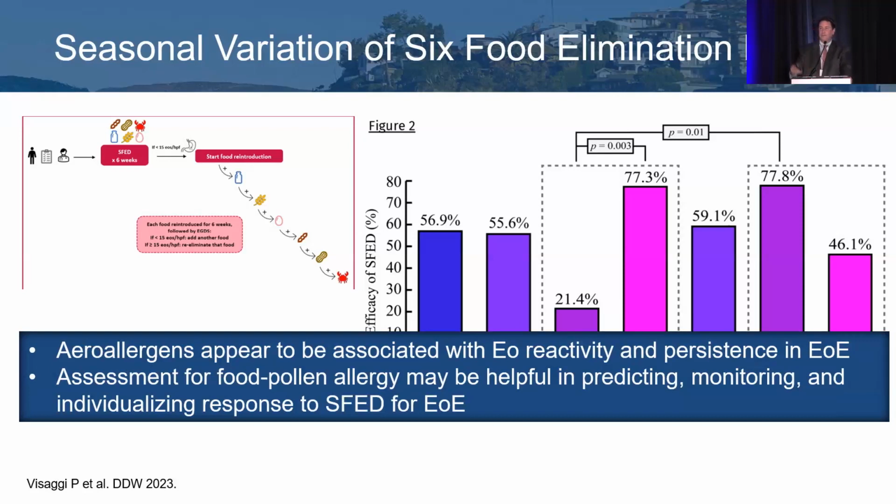So when we have patients who are failing their 6-food elimination diets, or perhaps they've been stable and now suddenly get worse, think about what's going on in the environment, what season it is. Perhaps there may be other things that we can use adjunctively, even for short periods of time, to mitigate that until we move out of that allergy season, or perhaps we need to move towards something more targeted towards type 2 inflammation, such as Dupixent. That's a bit of an extension of this, and that's not what this study was designed to show, but it's possible and likely that assessment for food pollen allergies may be helpful in predicting response and monitoring these patients.